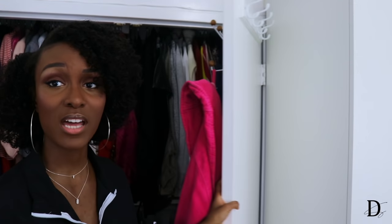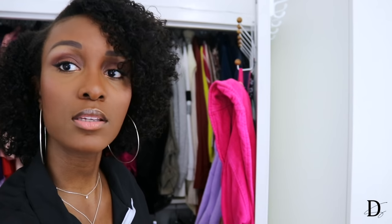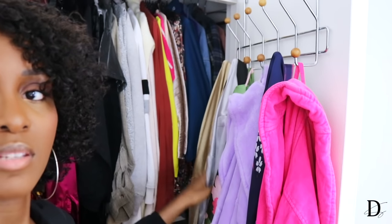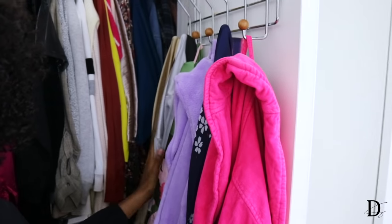All right, guys, so for my very last tip on how to maximize space, I would recommend using hooks. I needed a place to put my robes. I have quite a bit of robes. So you guys probably can't see unless I bring you closer. So here's where I keep my robes. Sometimes I hang some of my bras over here, but yeah, it's just easy to have my robes hanging so I can just grab it and go.